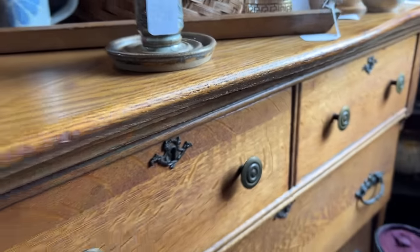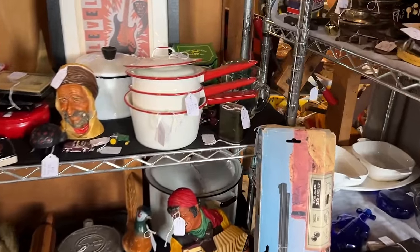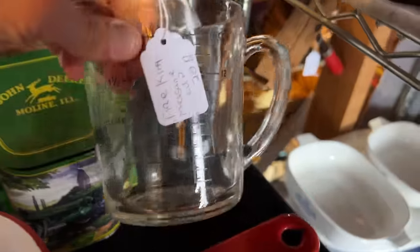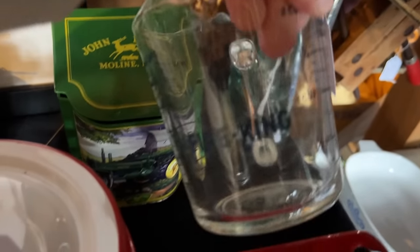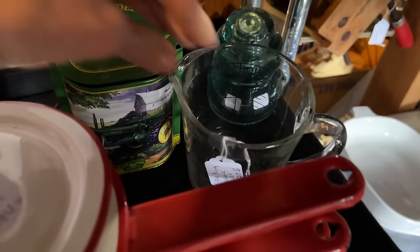Now, as I was walking through, I saw some more kitchen items, and I'm always looking out for measuring cups. I like the ones that are embossed, not printed on, but actually embossed. So I saw this one from Fire King. It was kind of tall, unusual, not like a Pyrex, and I almost got it, but those printed letters, I'm just not a fan of them.